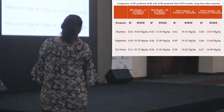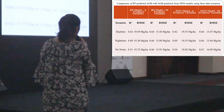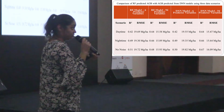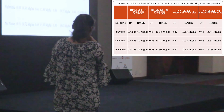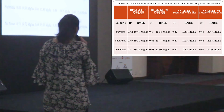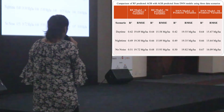What does this mean? So daytime, you see 0.42 with just 6 variables, but when we incorporate all that phenological information from a year of imagery, NDVI, EVI, we get a lot better performance with the deep neural networks, and it's the same for each scenario. The same thing with, and of course, better RMSE values as well.